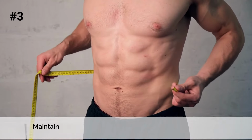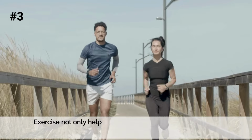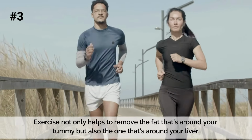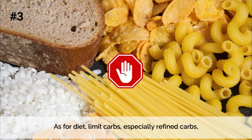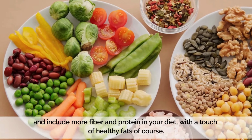Number 3. Maintain a healthy weight with a balanced diet and exercise. Exercise not only helps to remove the fat that's around your tummy, but also the one that's around your liver. As for diet, limit carbs, especially refined carbs, and include more fiber and protein in your diet, with a touch of healthy fats, of course.